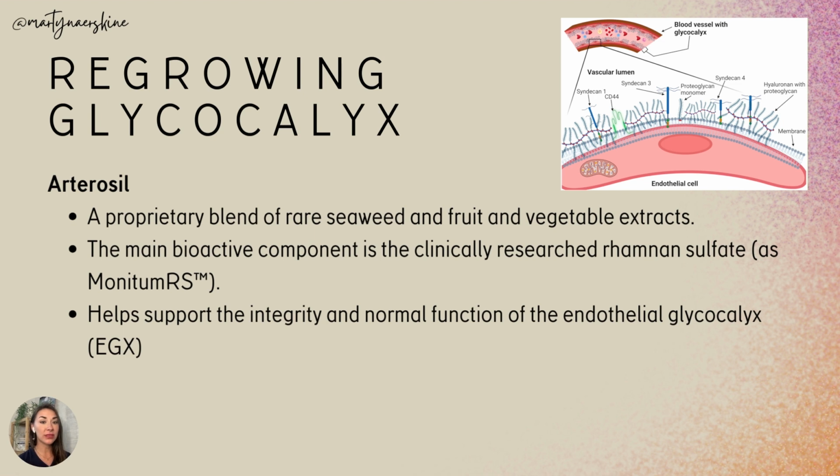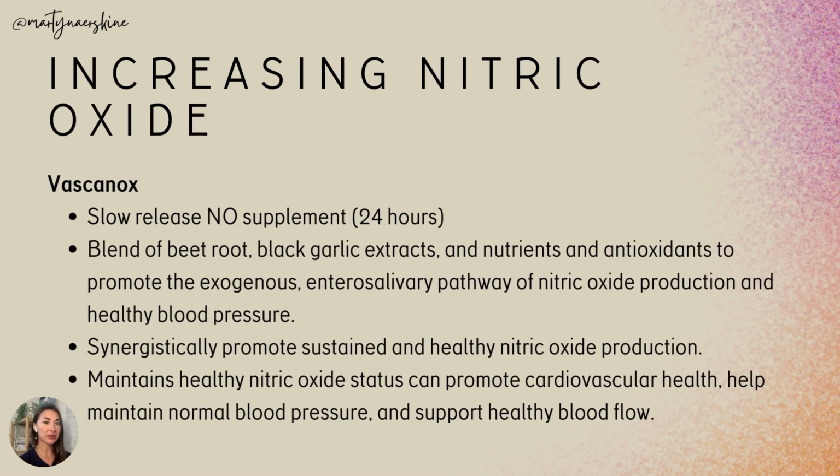This helps support the integrity and normal function of this glycocalyx. Arteriosclerosis is also my favorite. I put all my patients on Arteriosclerosis, and also on the next one, which is Vascanox.